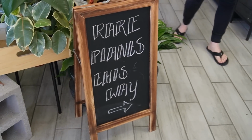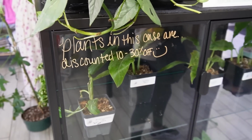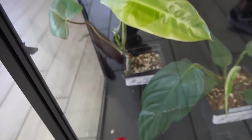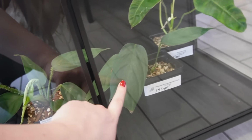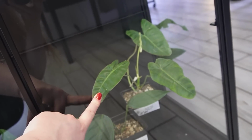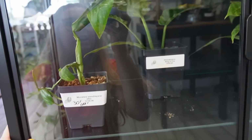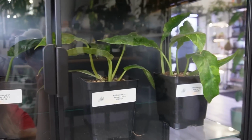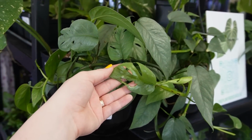Guys, you can find it. Here they have a little discount cabinet. These are 30% off. And this isn't a red star. This is the one I escaped, you guys. But we have philodendron genovevianium, more genovevianium, a paradiso verde, another paradiso verde, ring of fire 20% off. We have some Epipremnum pinnatum sabu blue that are actually fenestrated.